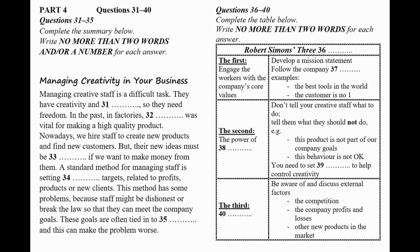That is the end of part 4. You now have half a minute to check your answers. That is the end of the listening test. You now have 10 minutes to transfer your answers to the listening answer sheet.